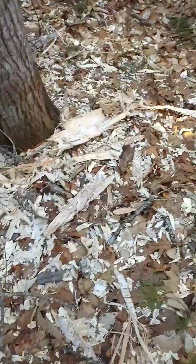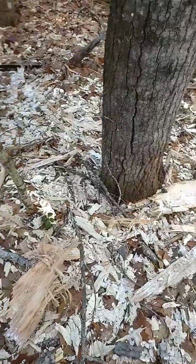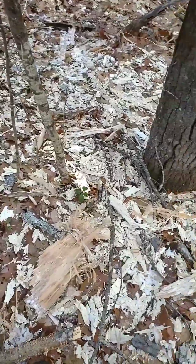And okay, so down here on the ground is a bunch of chips and stuff. It's indicative of pileated woodpecker or any kind of woodpecker feeding sign. There's chips laying all over the ground.